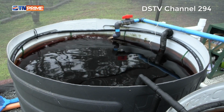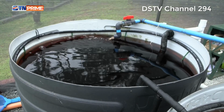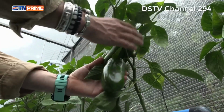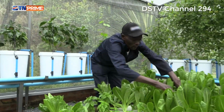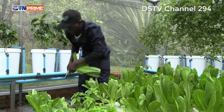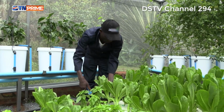Most of our modules are using between 200 and 300 watts of power to run the entire system, which is less than a light bulb, you know. And the technology that we use to enable us to do that means that we can put growing systems right into townships, where previously you had to have a farm. You can now grow food that is high quality right at home, which in the past was never really possible.